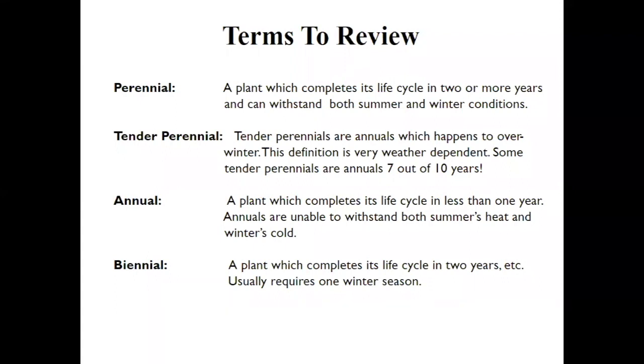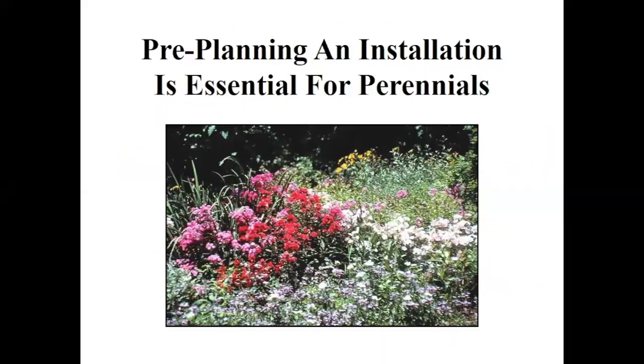A biennial plant is a plant that completes its life cycle in 2 years. The first year is vegetative growth, the second year it flowers and produces seeds. One common biennial that you'll see in the early summer is Queen Anne's lace, wild carrot as it's sometimes referred to. That's a biennial. In the garden, I can think of digitalis or foxglove, which is also a biennial. So this is just basically the classification.